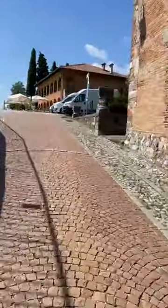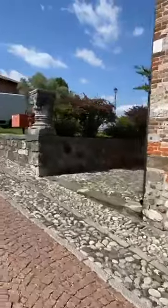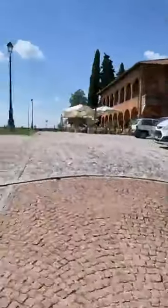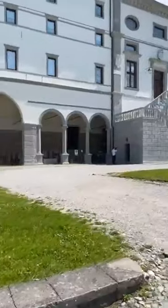And you can see that also the unknown places are worth a visit, because a mission of a very Italian man like I am is to show the authentic beauty, not the most touristic one. I don't know if you agree with me. Welcome to the castle of Udine. Welcome to a beauty that has no equals.